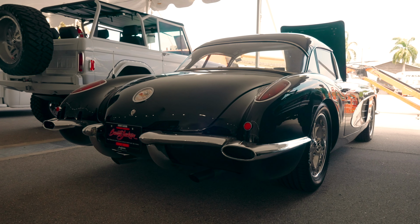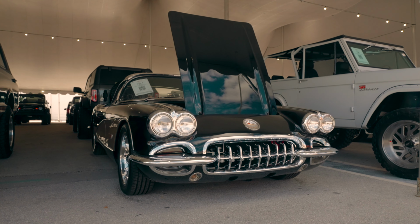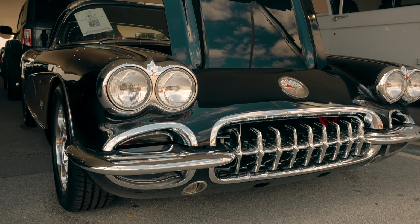Right on. Well, we are very excited to see what this thing will go for. I'm sure quite a high price with all the love and care that has gone into it. Now, this may be a tough question. Could you pick one thing about this car that would absolutely be your favorite? Everything. It has a lot of sentimental value to it, so everything. The whole vehicle is a masterpiece.